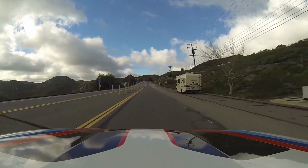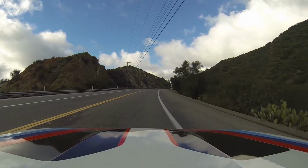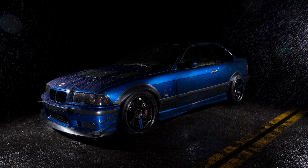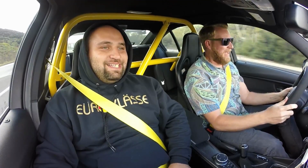Damn. Okay. Yeah, buddy. That was almost triple digits. But it's very smooth. I'm surprised a modified, tuned car with this much power is that smooth. So it's been raining in Southern California. Last time it rained this hard, I drove a 700 horsepower E36 M3 from Motorsport Hardware. This time we're in a 600 horsepower F80.